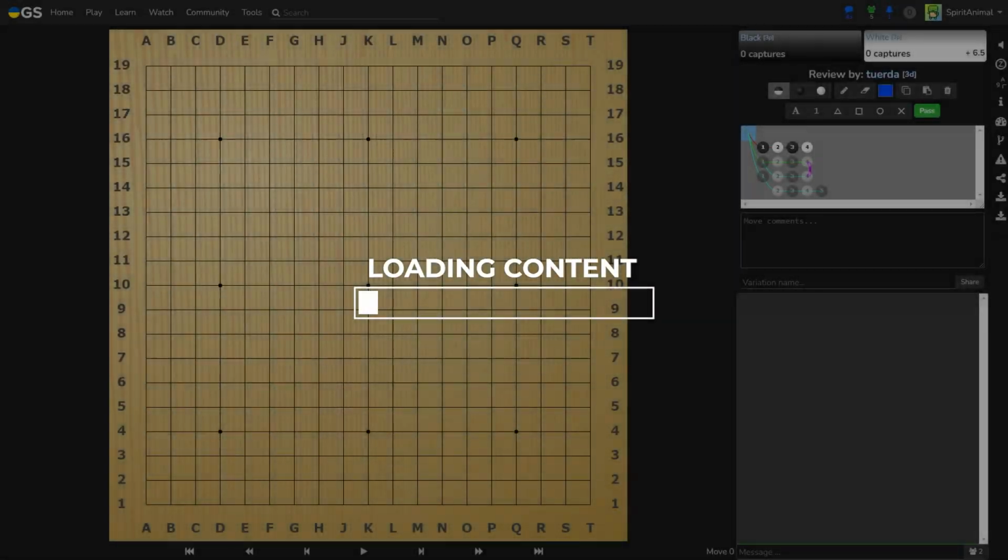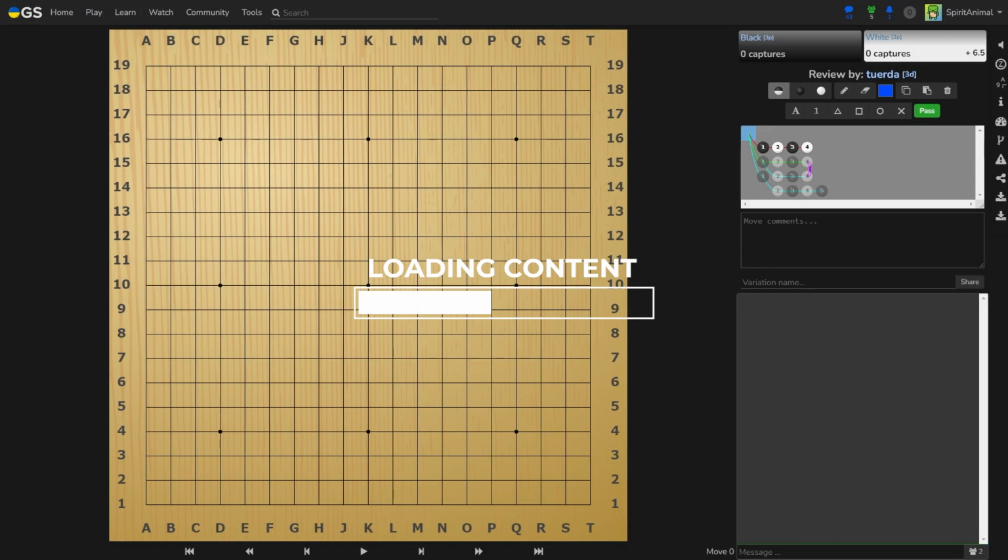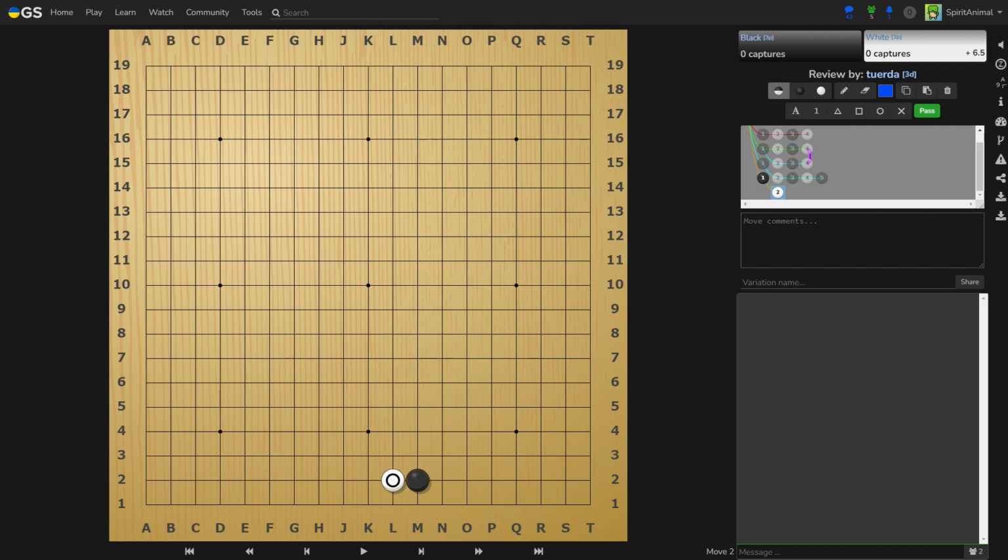Let's see. Third and fourth line fighting related stuff. I guess maybe you won't see it isolated. You might see it in the context of something else. But okay, so here's the story that I'm interested in.